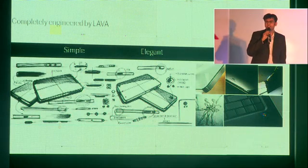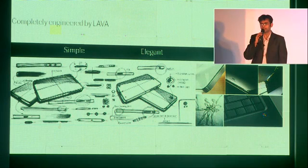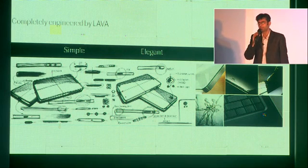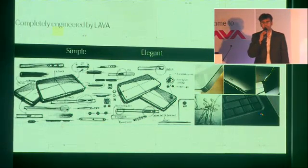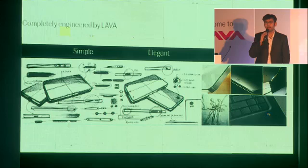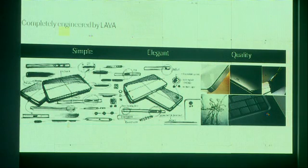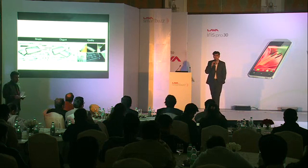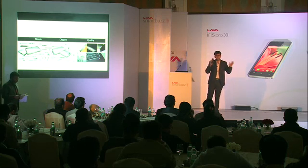So this product has been completely built by Lava. We have a design capability. The Indian product team as well as the Lava China product team have combined together to build this beautiful product, completely designed, developed and engineered by Lava. Not a single company in India actually has this capability at this stage. We are the only company in India that can design, develop and manufacture the complete product, end to end.